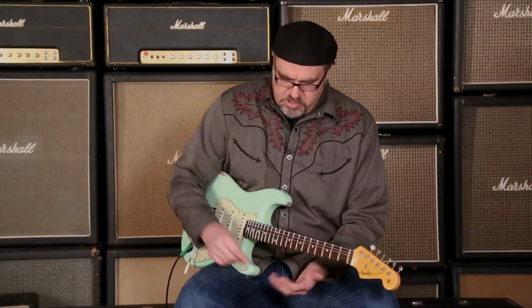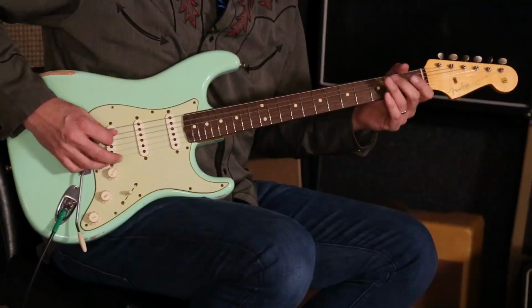Throaty and robust. Everything you want in a Strat, throaty and robust. Should be the tagline: Stratocasters, throaty and robust. You just heard the number four position. Let's hear the number three position. See what we got.